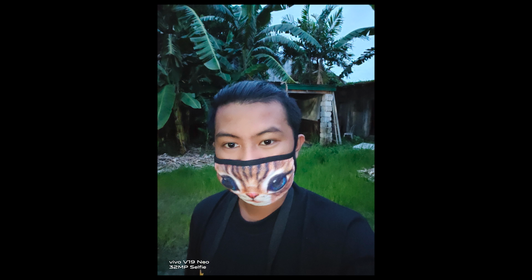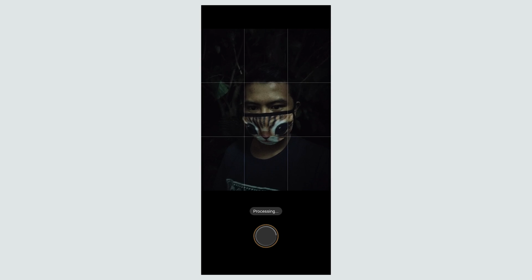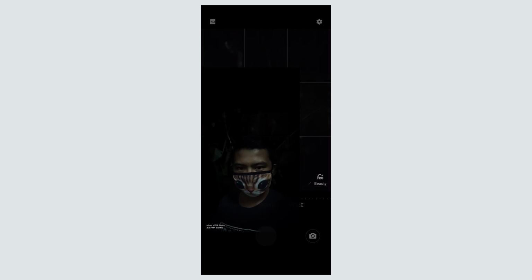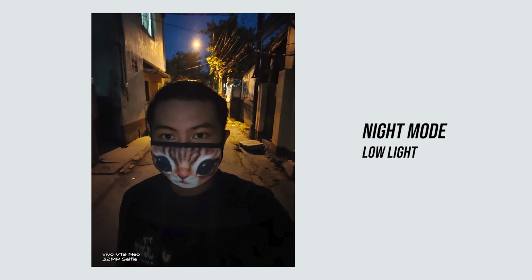Now switching to the front-facing camera, there's also a super night selfie mode which will take at least 3 seconds to capture your selfie. It's a bit awkward though when shooting at night as it will take time to capture more light. But the images are impressive. I got a nicer, brighter selfie while my background still has decent exposure.